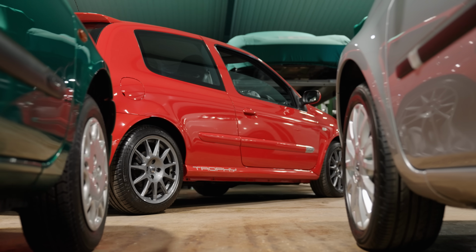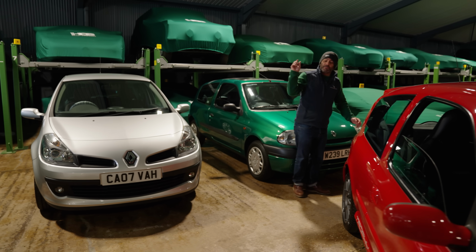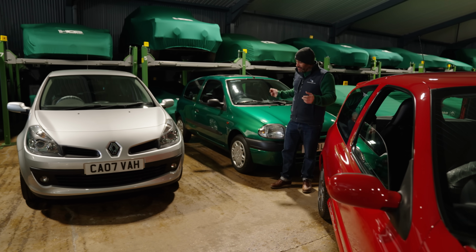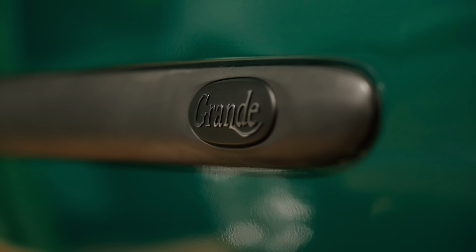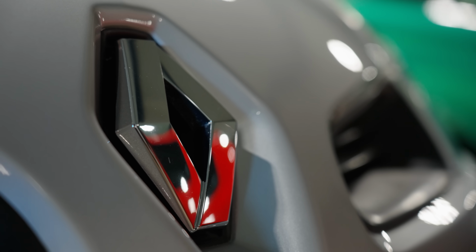Two more normal Clios there as well. Just absolutely mint examples. Remember, this was a heritage fleet. It was used by Renault to promote new vehicles. So when they wanted to hark back to previous generations, they'd roll these out. So they're good enough to sit in a museum, because they were in a museum.